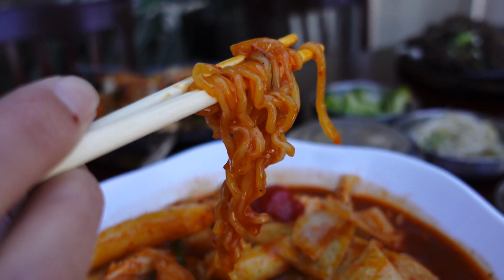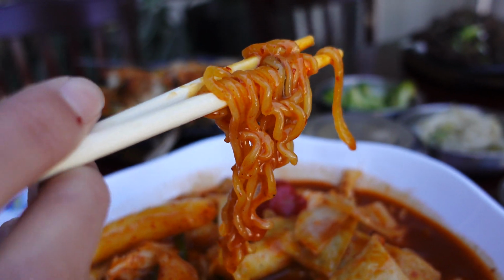The ramen noodles have the perfect texture. They're nice and chewy, almost like those rice cakes. And that's what I really like because it just absorbs all the sauce while still staying chewy, because one of my pet peeves is soggy noodles, and this is quite the opposite.